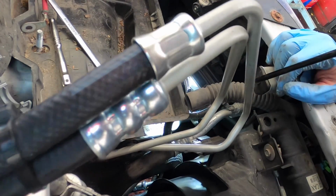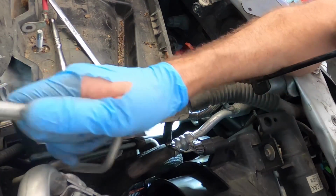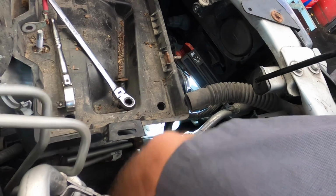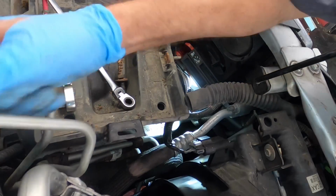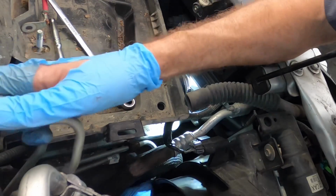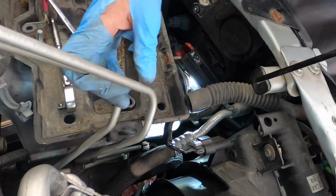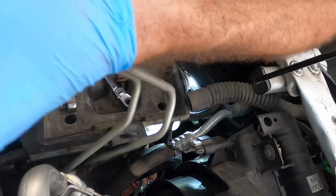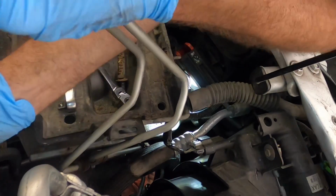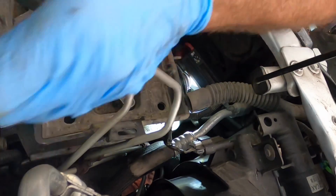Okay, let's see what we're binding up on here. No one knows. I can't see. Binding up on an AC compressor, okay. It's almost in position here, guys. I might be doing better than I thought I was gonna do. And I also may have just spoken too soon.